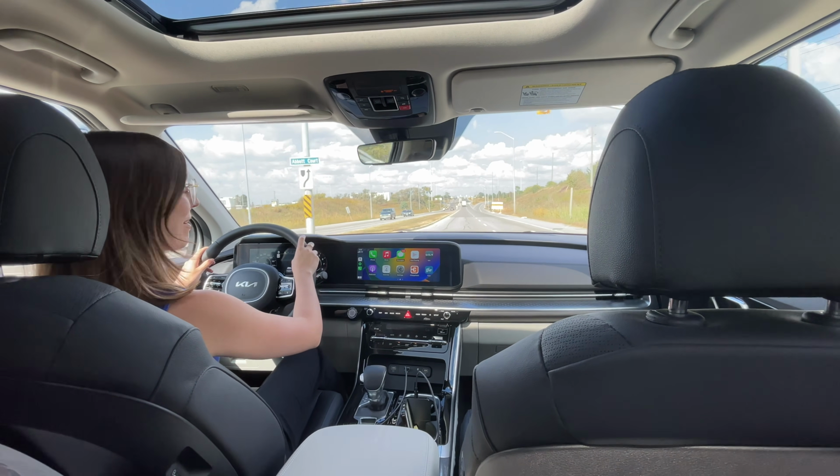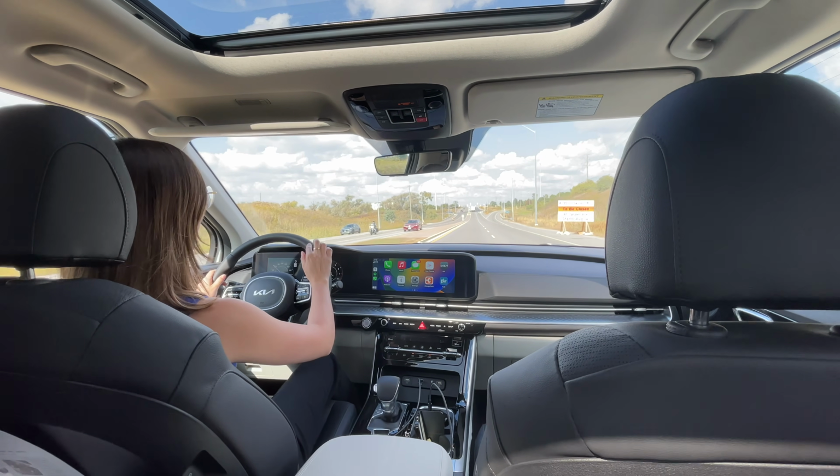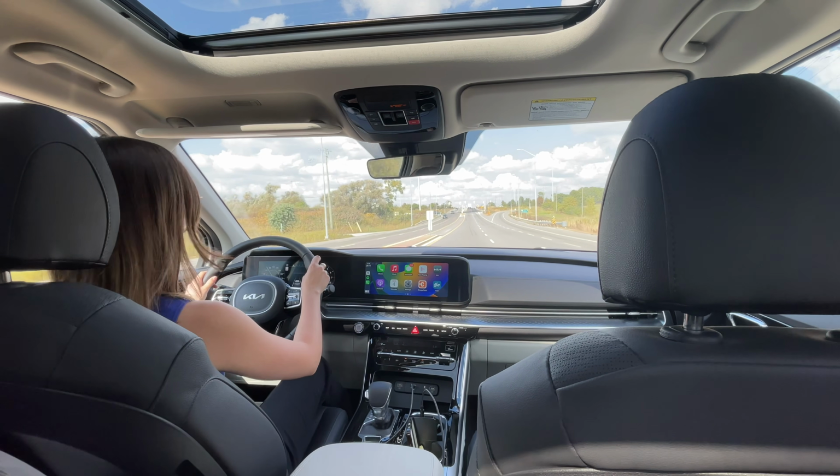I always said, I'm never going to be one of those moms who drives a minivan, but this is the car that if I do buy a minivan, it's going to be this one. Like, this is the compromising vehicle for me.